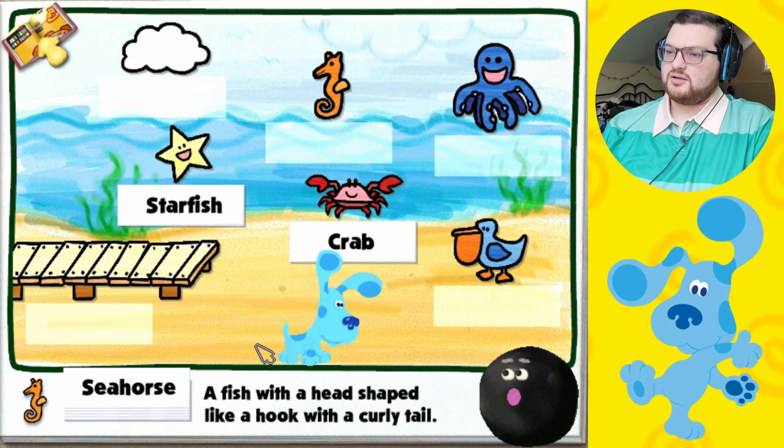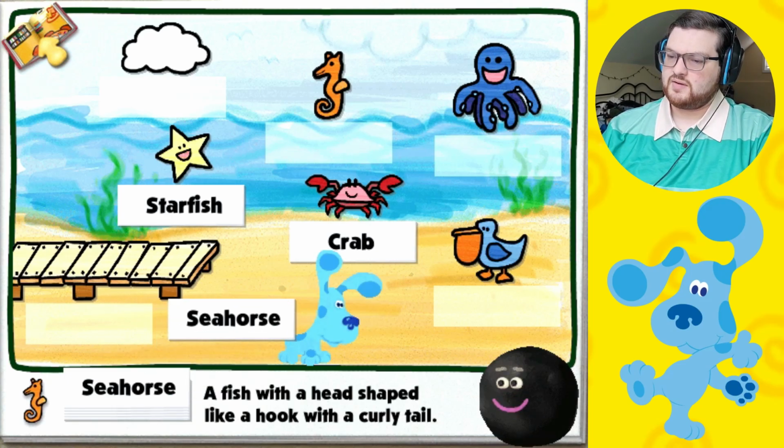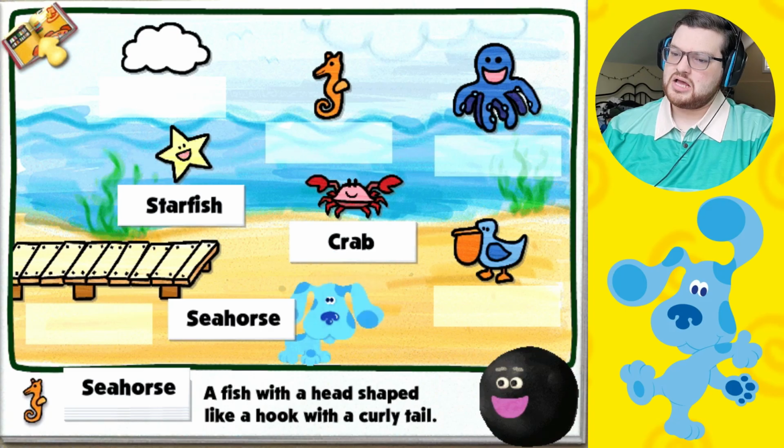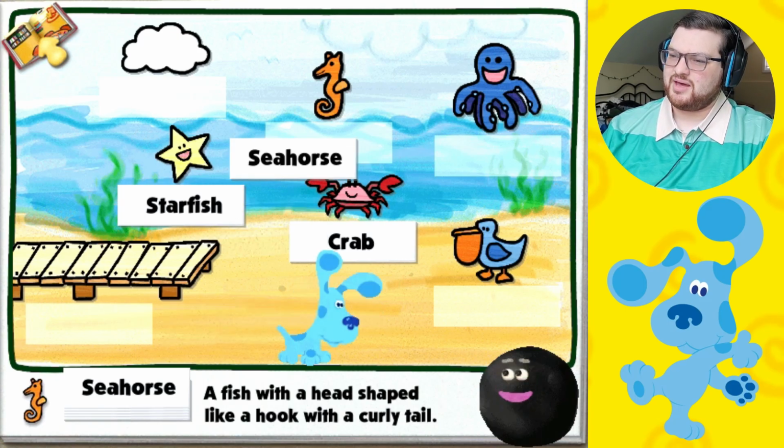Okay, here's another word. Next up is seahorse. Seahorse. A fish with a head shaped like a hook with a curly tail. Okay, which picture do you think that word goes with? I don't know if the head is shaped like a hook more than the tail does, but... Where does this word go?